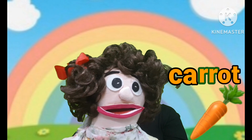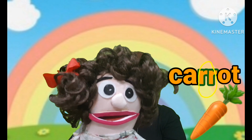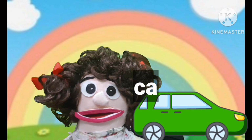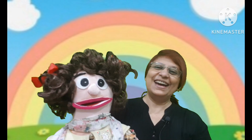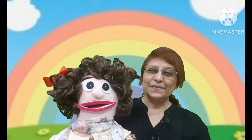It's there in the middle of the carrot. Twice in the middle of the carrot. It's in car at the end. R. Well done, Monami. Now, let us revise what we have learned today.